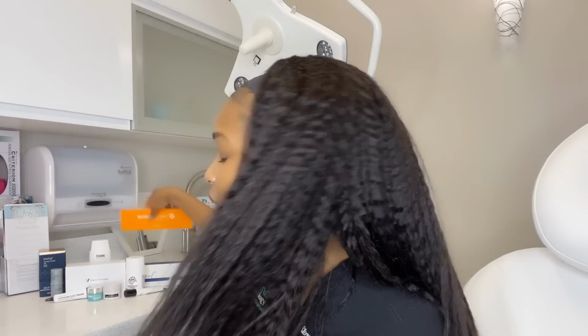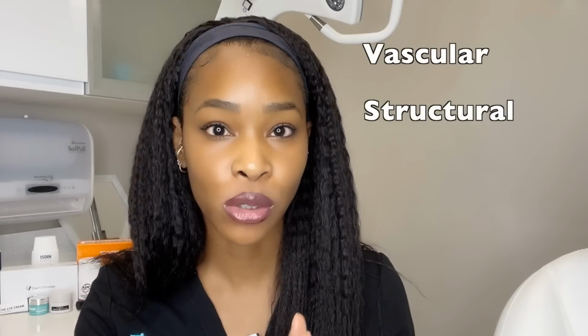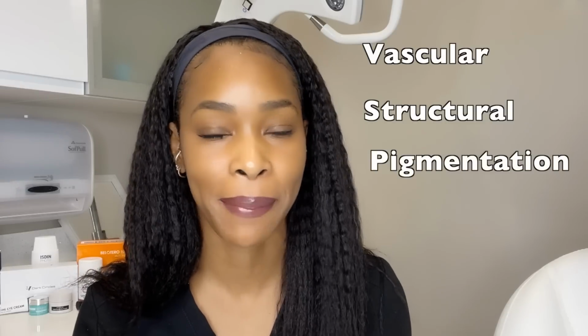Again, guys, everything isn't going to work for everybody, and so I want you to figure out exactly what's causing your under eye dark circles. So we're going to start with a little test. The eyelid stretch test can really give you a good direction as to what may be causing your under eye dark circles. Just a quick overview: the most common causes of under eye dark circles are either vascular changes, structural anatomical changes, or indeed pigmentation.